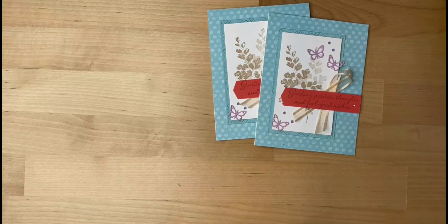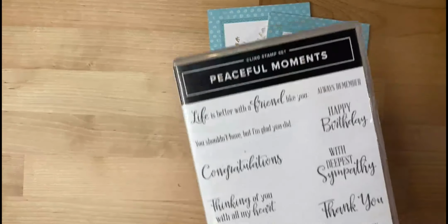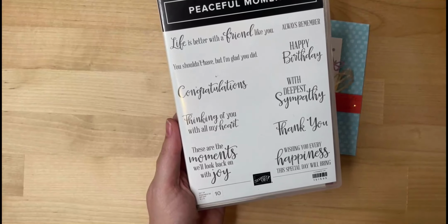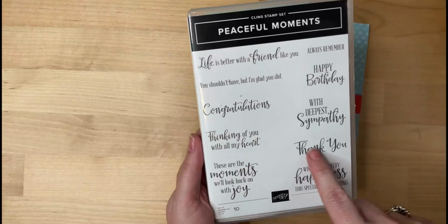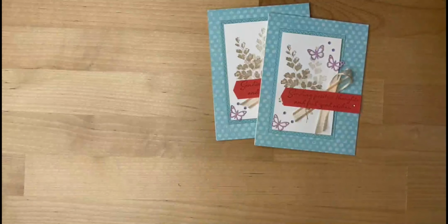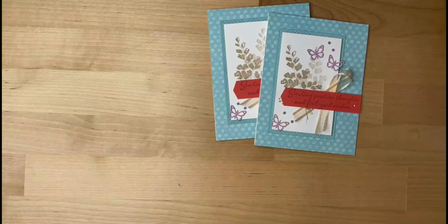I really like one of the stamp sets that we're going to use on the 4th card. And this one is not retiring, but this is Peaceful Moments, and this is one of my favorite cards just for all of the good sentiments and greetings for so many needs. So we'll share that more a little bit later.